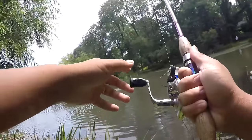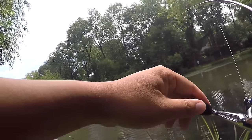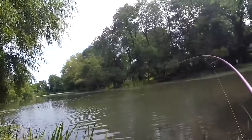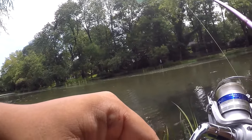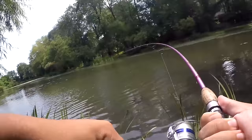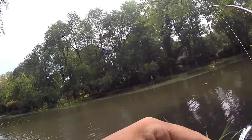Dude, he's pulling some drag, that fish. He's a little bit bigger than the others. Make sure I don't break him. Using 6-pound copolymer right here. Have to play it slow. He's going for the weeds too. Oh, this fish may break off on me. I don't know.